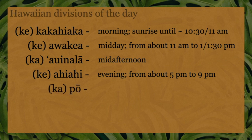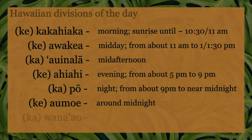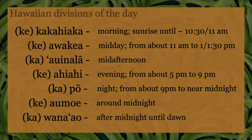Then you have po, ka po. And this is night, late at night, when it's definitely dark, the stars are out, from about 9 p.m. to around midnight. We have omoe, ka omoe, and this is around midnight. And then finally, wana'o, ka wana'o. And this will be that time after midnight until dawn.